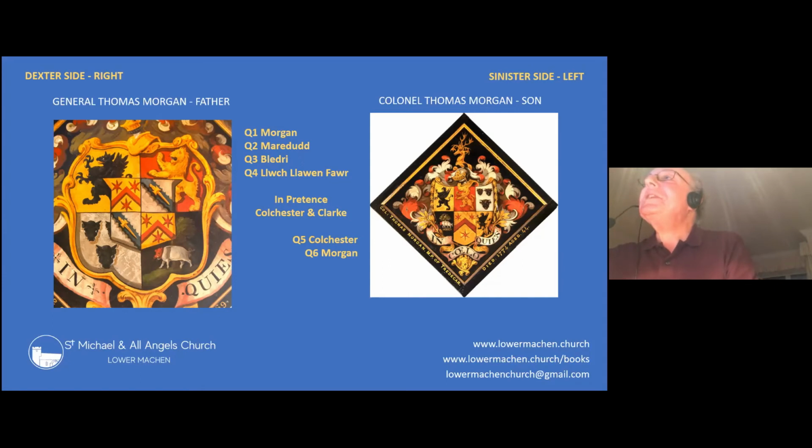So as you can see, as you go from father to son, mother's arms becomes added to that of the father. So it's picked up the maternal line and it's added it as you go forward. So we know by comparing these two arms that the one on the right for Colonel Thomas is a child of General Thomas and Jane, because the arms have just flowed through to the next generation.